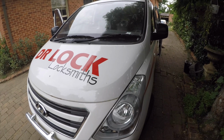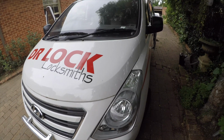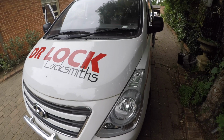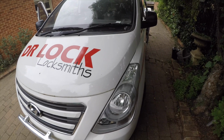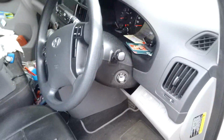So I'm going to use the rego plate to get the VIN number to get the key code to cut the key, and then I'm going to test it in my own locks to see if it works. I'd never ever normally do this on my own vehicle, but because I'm going to be changing the locks today, all this information that you can look at is not going to be relevant anyway. So let's get started.